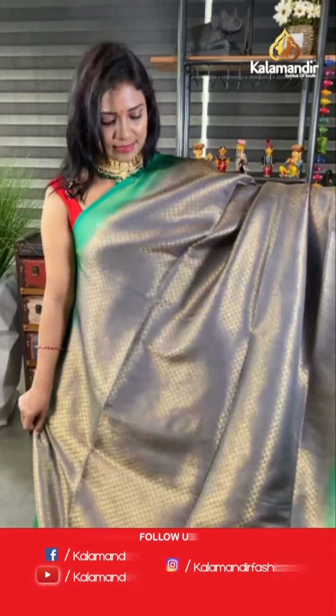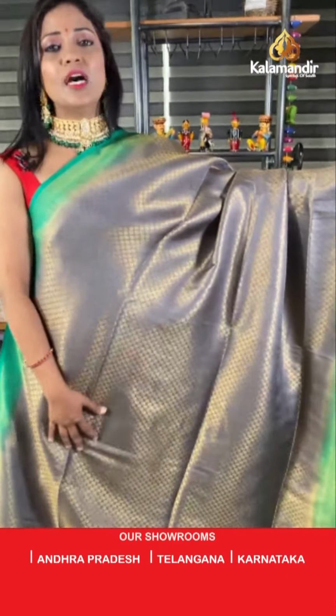Wow, one more dark grey colour with a light green. So grey colour, this is also very trendy these days. All over body, it's a brocade butta saree.